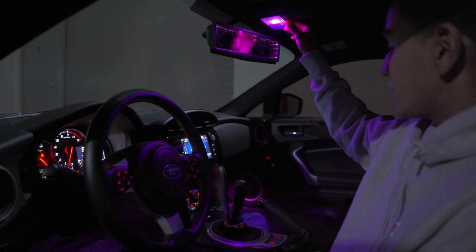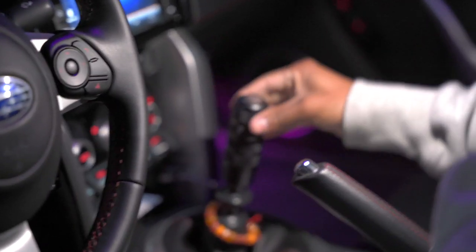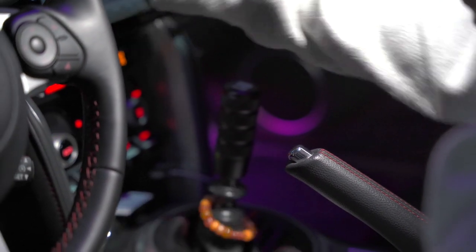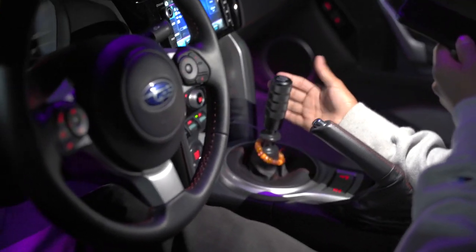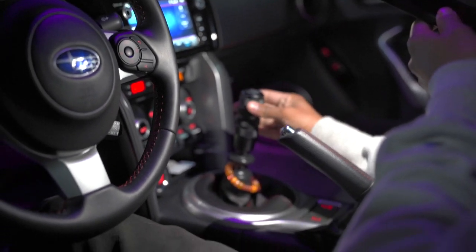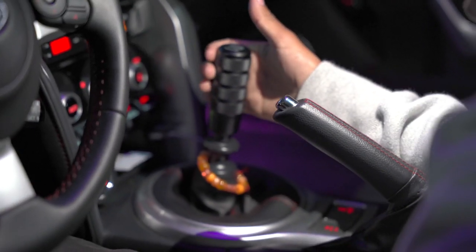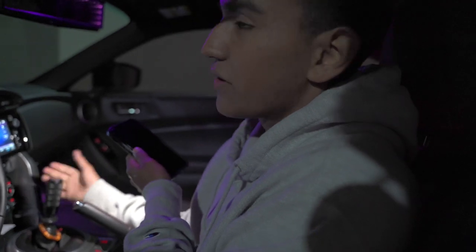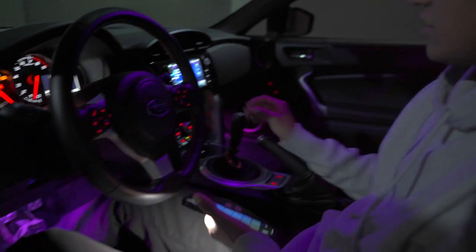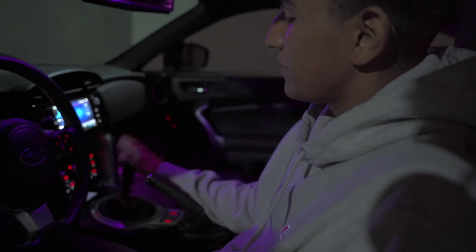And other interior things, I do have a Likewise shift knob. Right here, Likewise shift knob. I forgot the name of it, but I went with this one because it has a nice grip to it. It has these little indentations that help you get a better grip of the shifter if you go to the track. I do plan on tracking the car eventually, so this will help in the long term.